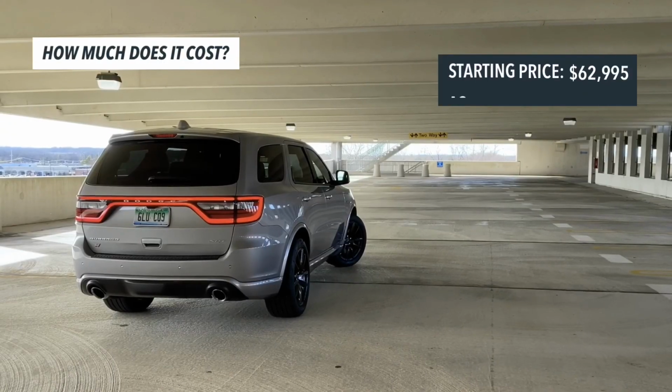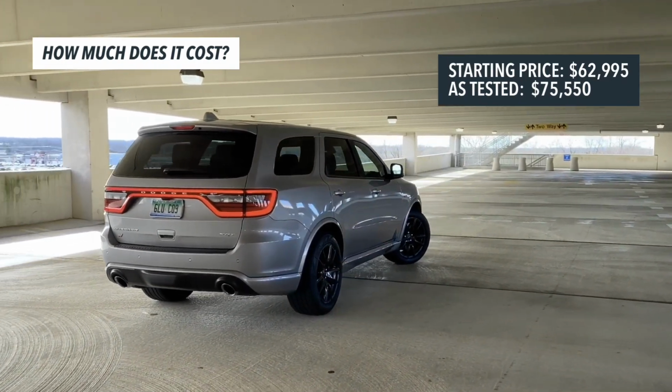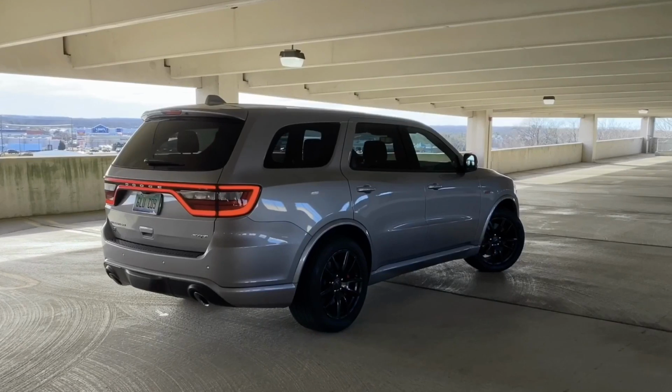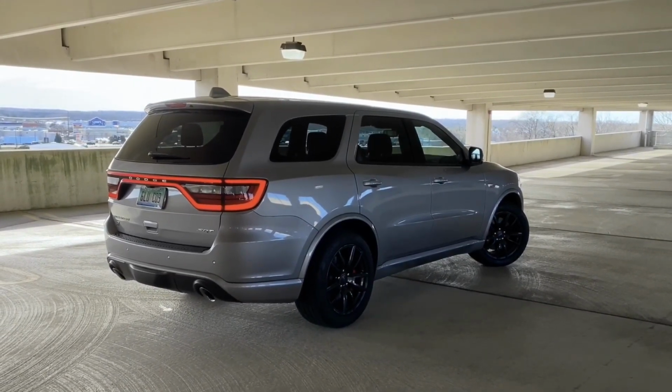Pricing for the Dodge Durango SRT starts right under $63,000. As tested here, you're looking at right above $75,000. And it's not that bad once you realize what you're getting for that price tag. However, there can be some minor improvements, which I will show you in the next couple of clips.